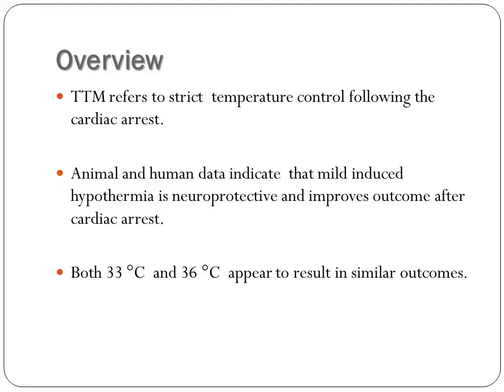Target temperature management refers to strict temperature control following cardiac arrest, and this is actually through an active treatment that tries to achieve and maintain a specific body temperature in a person for a specific duration of time. And that's because the data from animal and human trials indicate that mild induced hypothermia is neuroprotective and improves the outcome after the cardiac arrest.